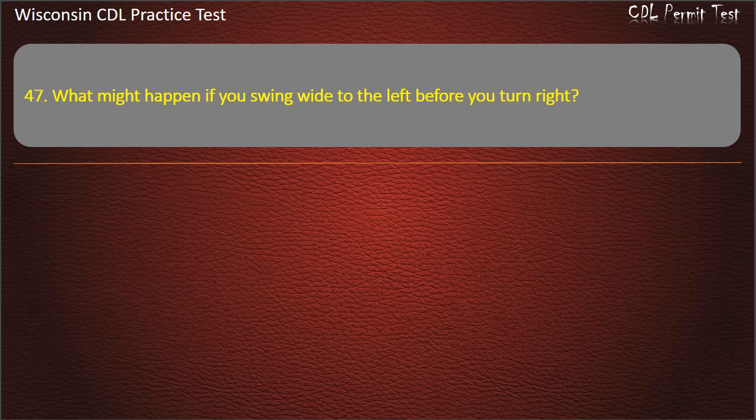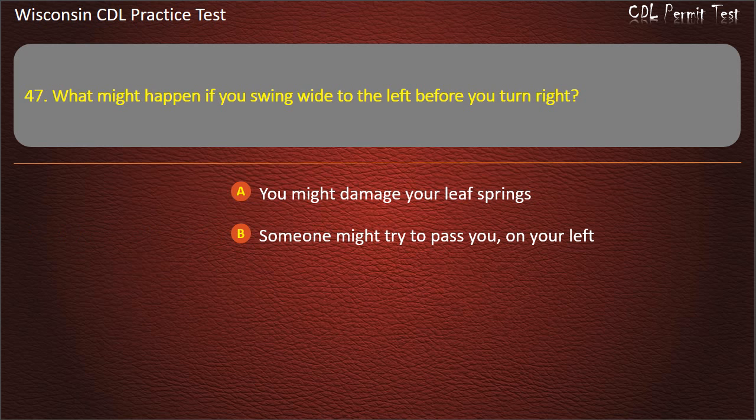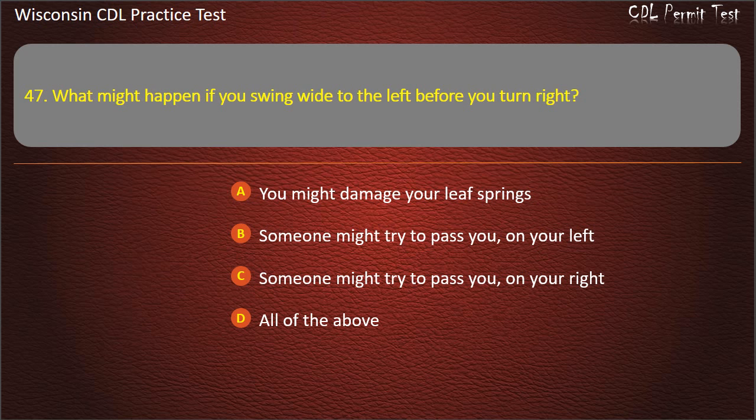Question 47. What might happen if you swing wide to the left before you turn right? You might damage your leaf springs. Someone might try to pass you on your left. Someone might try to pass you on your right. All of the above. Answer. Someone might try to pass you on your right.